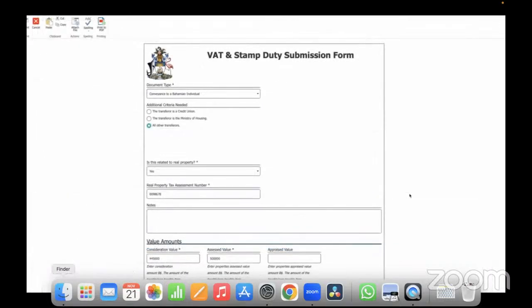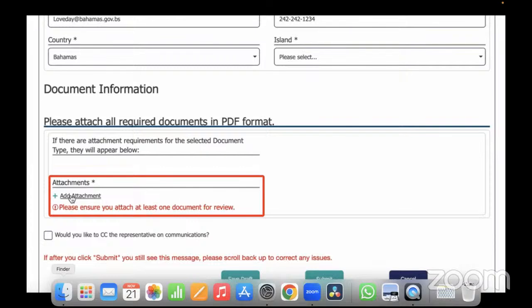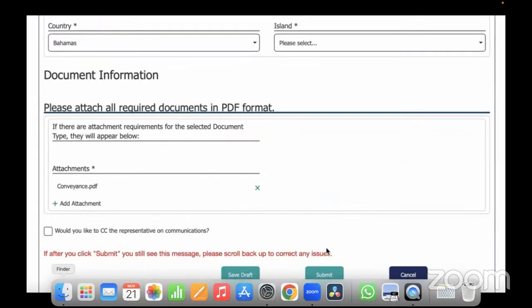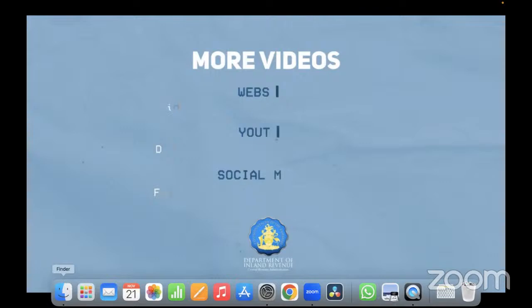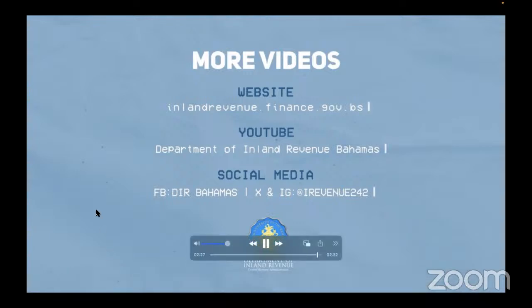As a final check, review the form to ensure there are no mistakes, and click Add Attachment to add any relevant documents. In order to submit, all documents must be a PDF file. Finally, click Submit or Save as Draft until you are ready to submit. For more information about VAT Stamp, visit the VAT Stamp page on our website, inlandrevenue.finance.gov.bs.